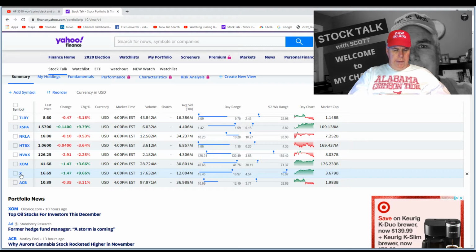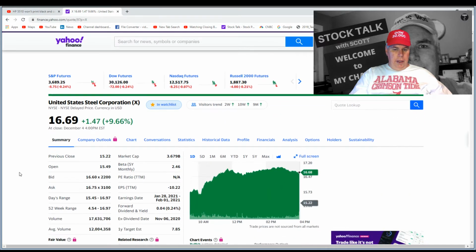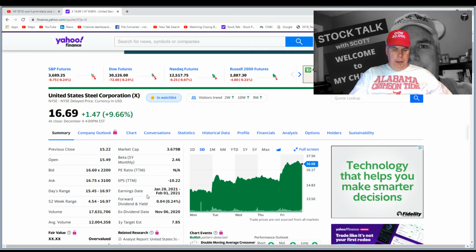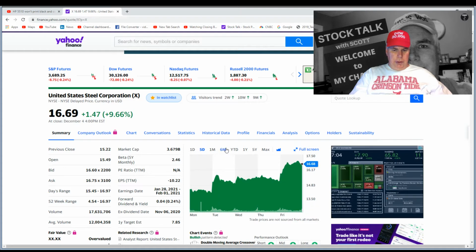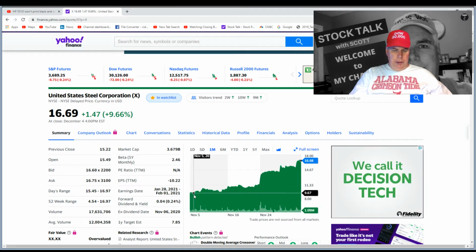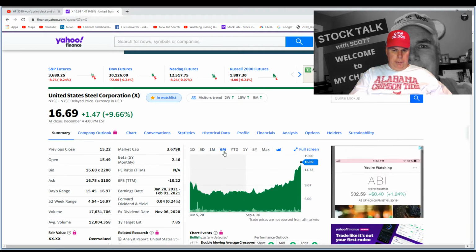Let's just take a look at this chart on U.S. Steel here lately. We have done well with U.S. Steel stock, so let's pull that up. There's the 1-day chart. You see it was a very good day. Take a look at the 5-day. You see down here in this 14 range, we're all the way up to 16. So let's see what the 1-month chart looks like. And here it is. Very good month.